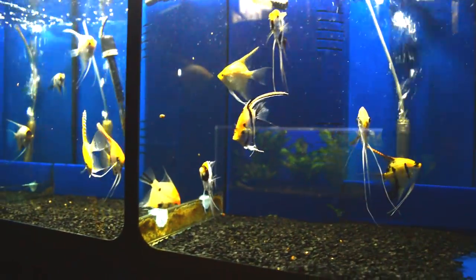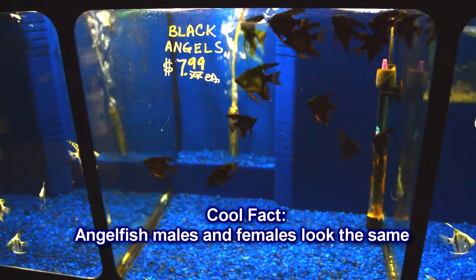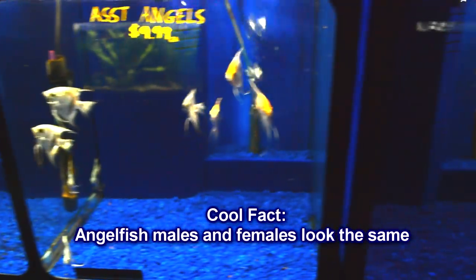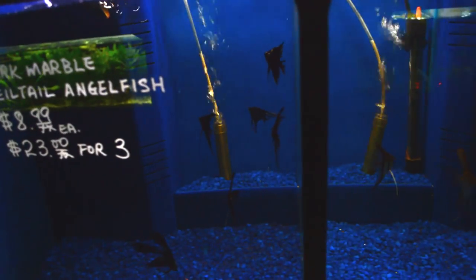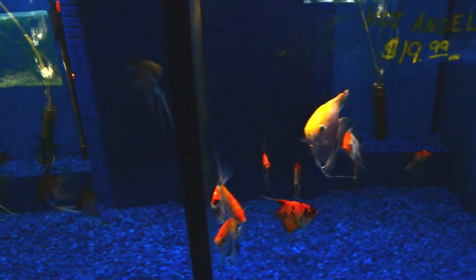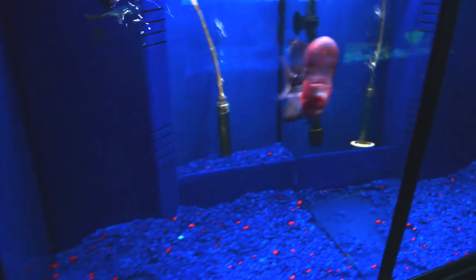Yeah, they had quite a few different angel tanks. Yeah, they actually had quite a few tanks in there, for the area. Like, the aisles weren't really the widest, but they really made use of their space. Yeah. I wouldn't want to be in there with a couple hundred people. And some more angels.